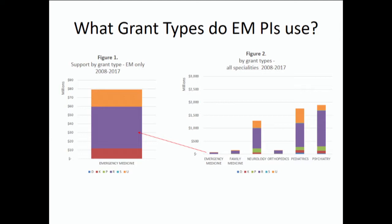So those are the basic mechanisms that most emergency physicians use. And if you look to the right here, you can see that the same is true of the other specialties. Again, the majority are R grants with some U grants as well. But in terms of the amount of spending that those other specialties have, it's orders of magnitude greater than emergency medicine.